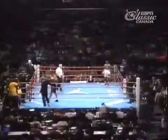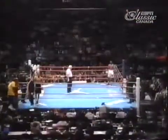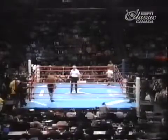Good luck, guys. This should be a good one. This is a co-feature of the evening. Middleweight title on the line. Sid Vanderpool getting his first shot at a world title against one of the best middleweights in the world, Bernard Hopkins.